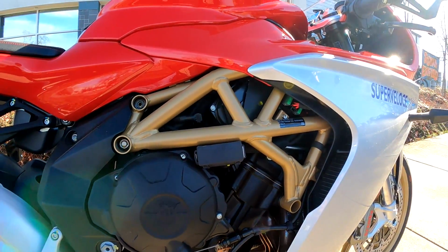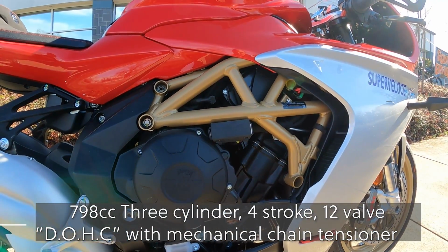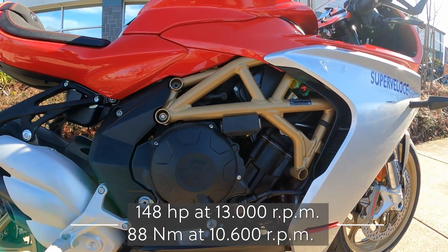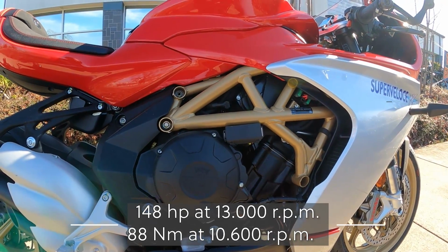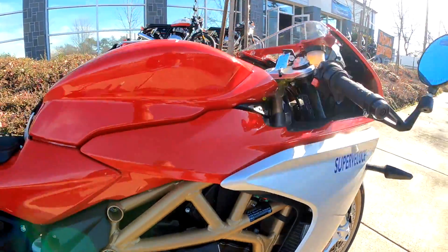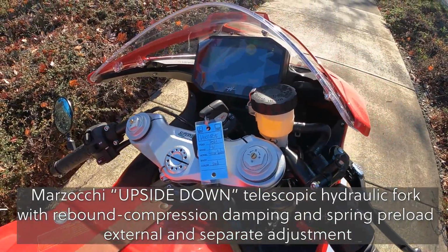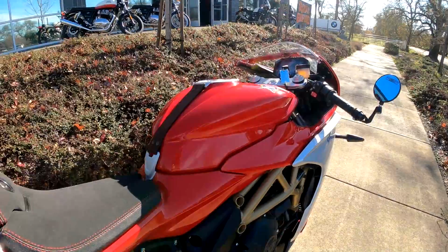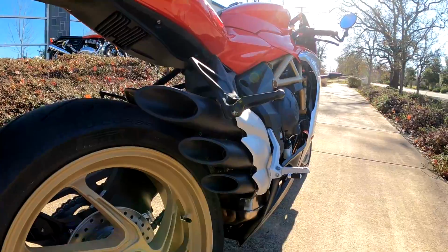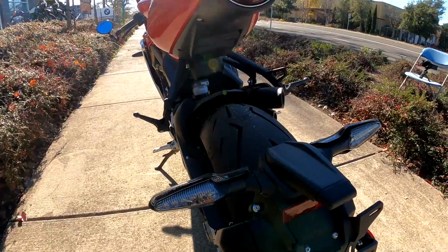This thing houses the 798 cc, so almost 800 cc displacement triple motor, producing what they say is 148 horsepower and about 85 pound-feet of torque. So it's got a little bit of go. Suspension is all analog, no digital suspension, but very nice Sachs suspension. The exhaust, obviously they have the option of the performance exhaust, probably not allowed in California, but who knows.